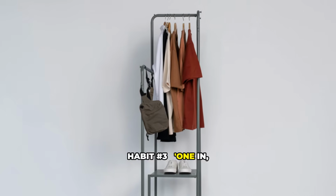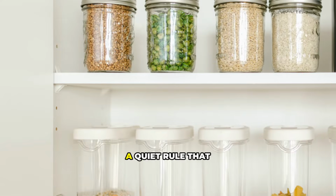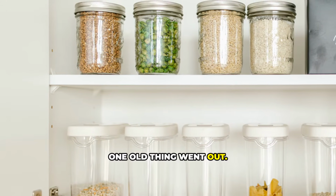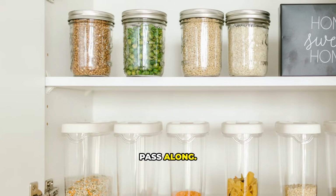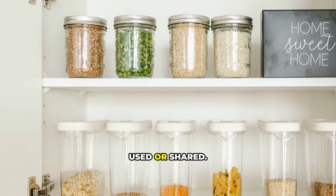Habit number 3, one in, one out. Keep the balance. Grandma had a quiet rule that kept her home feeling open and manageable. For every new thing that came in, one old thing went out. She didn't make a big deal about it. When a new shirt arrived, she chose an older one to donate or pass along. When a new jar of jam came home, an older one was used or shared.